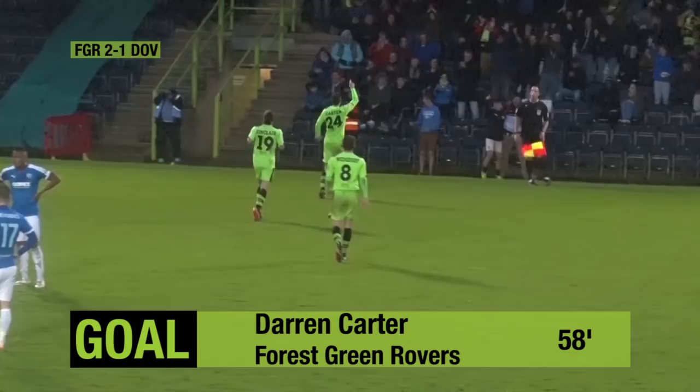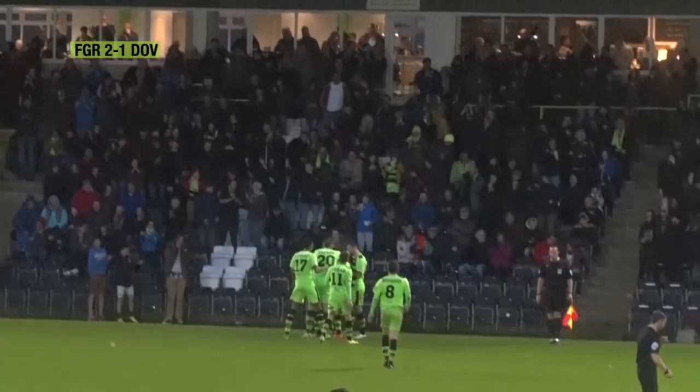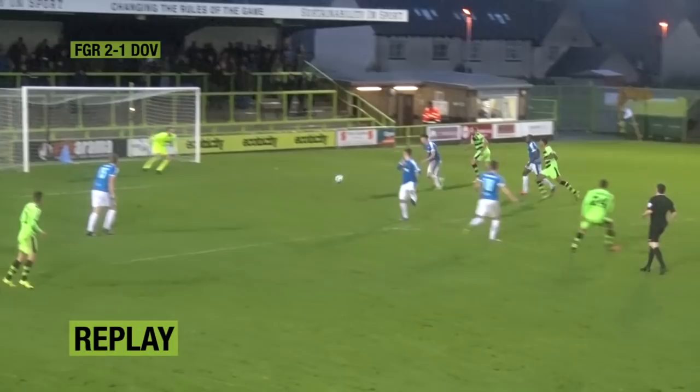Rovers have scored a second. Darren Carter took his time. Parkin was yelling for it at the far post. And I think the Dover defenders, truthfully, were expecting that ball to happen. And they all pulled away, leaving Darren Carter to shoot. And it beat Rafferty on his near post. Rovers have gone ahead, 2-1.